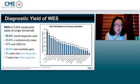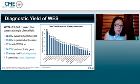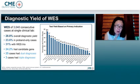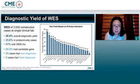The point that I want to make here is that you can see along the x-axis the different indications for which testing was sent. These were not only newborns, but actually spanned individuals across the lifespan, though largely children. And then you can see on the y-axis the diagnostic yield, or the percentage of individuals who actually had diagnostic or positive results. The point is that although there are a variety of indications, I would argue that for almost all of them, there was a significant yield, something that could be clinically useful, and some more so than others.